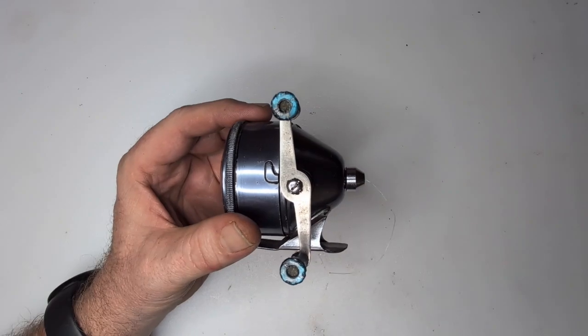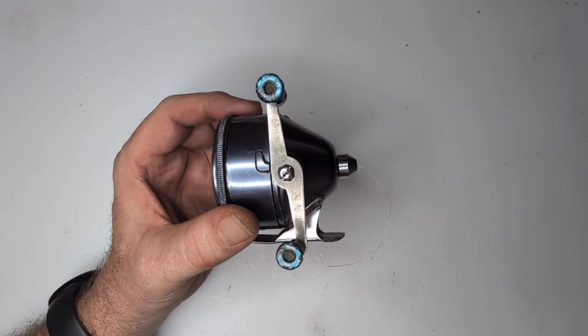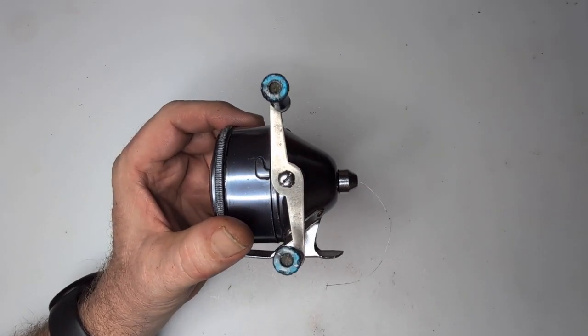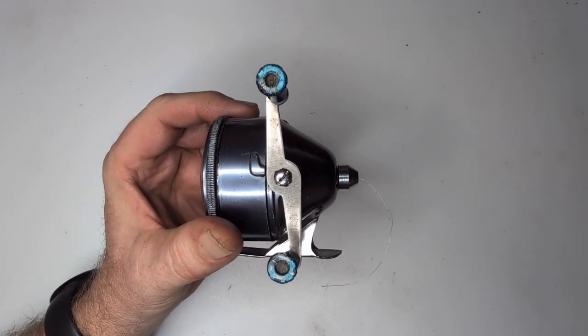This reel reminds me a lot of, not exactly, but a popular, although not very common and somewhat expensive reel to buy, and that would be the Marabou reels, like the Marabou Prince and the Marabou Princess by Clay Sporting Goods. Let's see if I can find one of mine and show you some similarities.